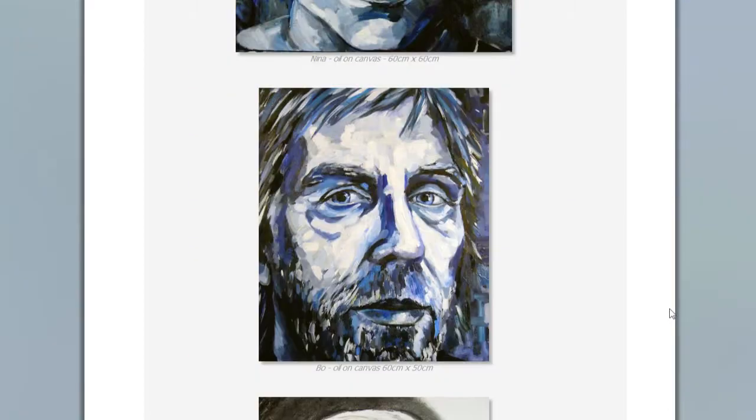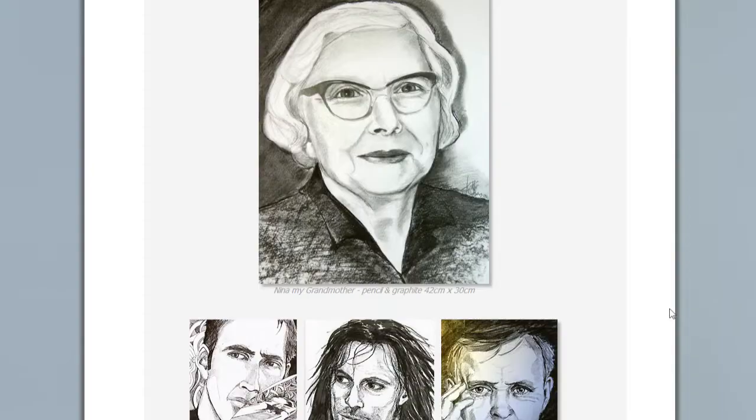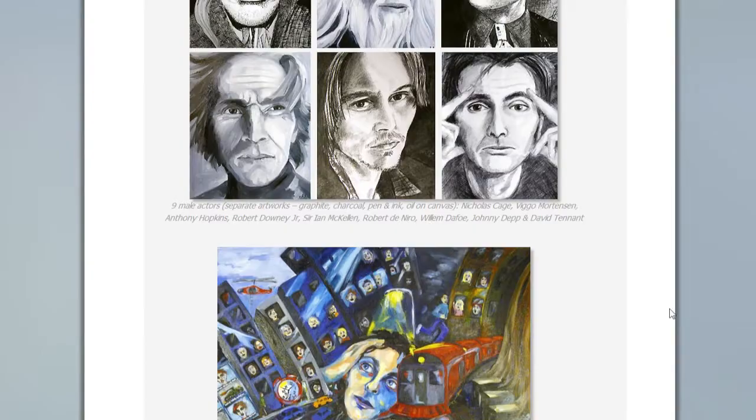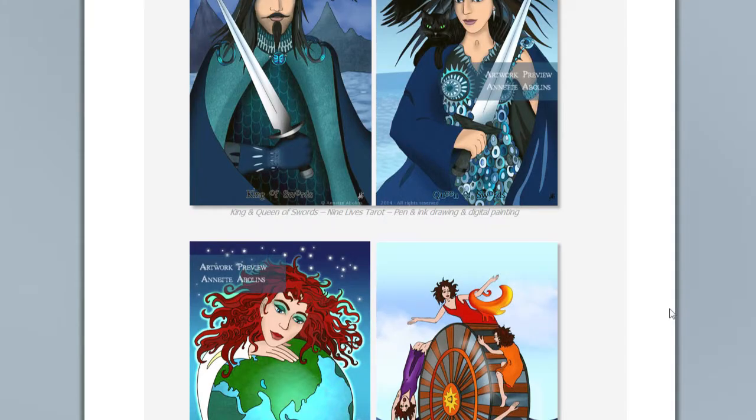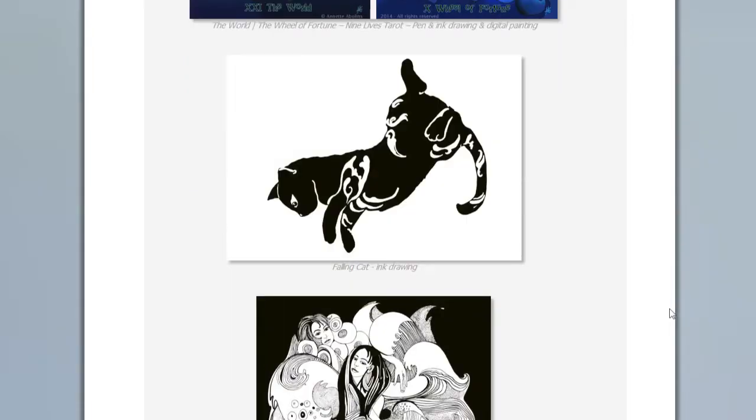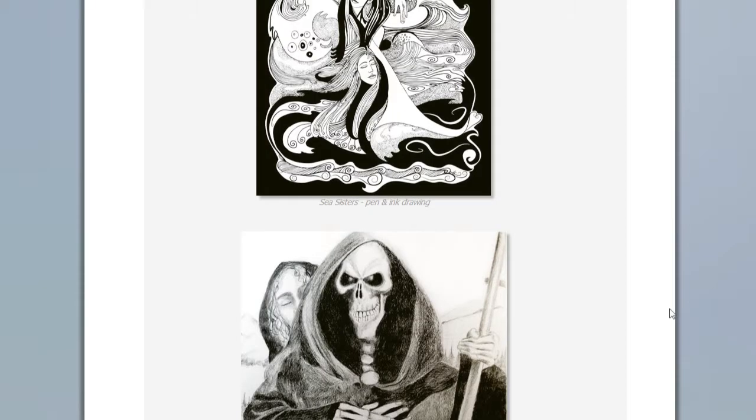Then I do commissioned work, which is someone asks for perhaps a portrait or a website or something like that, and I do the work based around what they want.